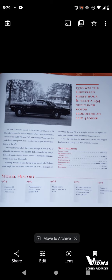But sadly, it wasn't to last. Having to run on unleaded fuel and meet tough new emission standards set by GM management meant that the great V8s were strangled, and even the highest output engine was down almost 100 base horsepower on the previous year. It was a big comedown for a once great car, and sales dropped by almost two-thirds. By 1973, the Chevelle SS was gone.